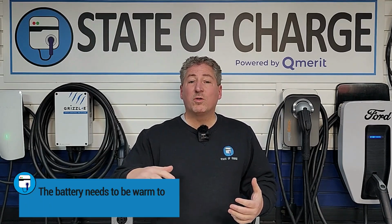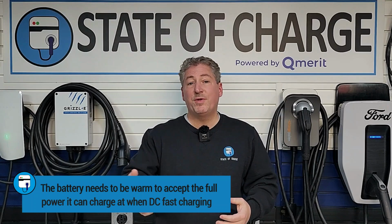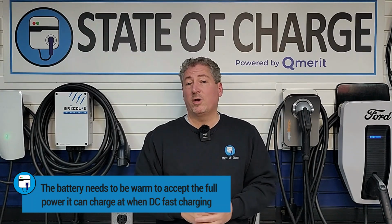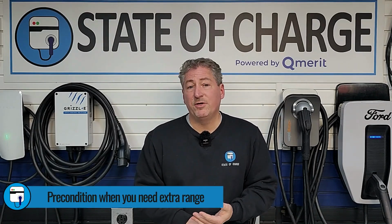And also, if the vehicle determines that the battery is getting too cold, it'll start warming it up and have it ready for that next drive. And even keeping it at a warmer level prepares it if you do need to DC fast charge once you get out on the road. If you're going on a long trip, it's better to have that battery warmer because it'll be able to take in more power.